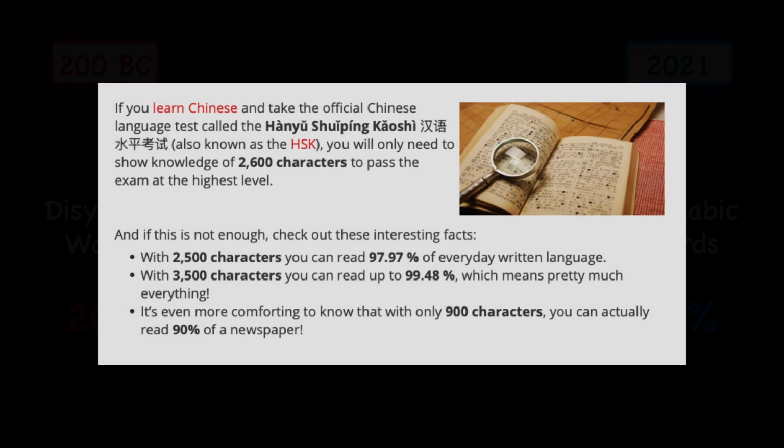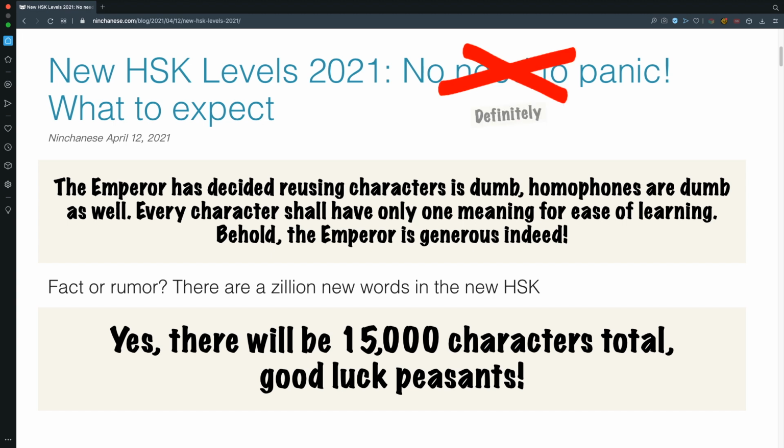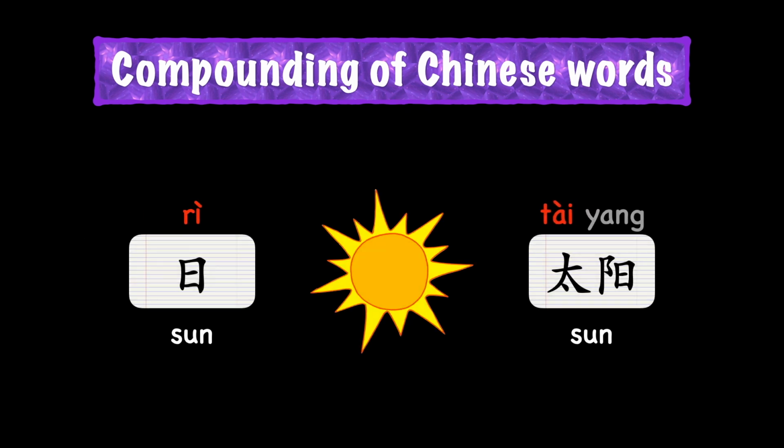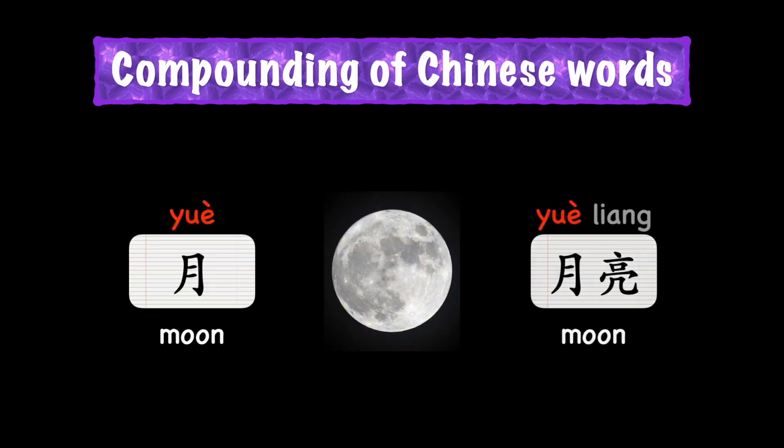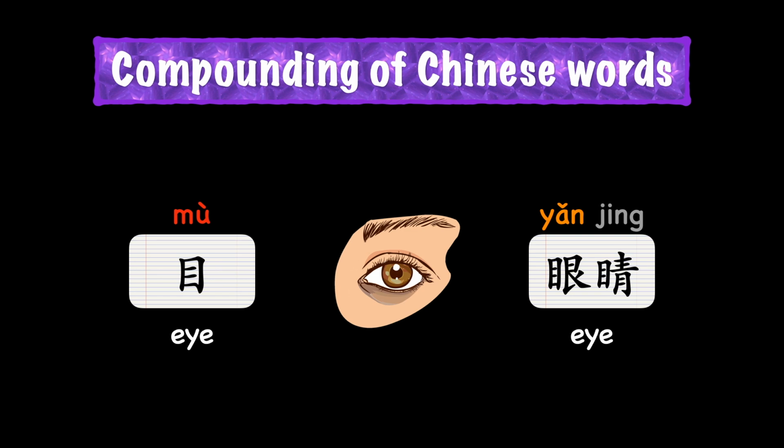After all, modern Chinese uses 3,500 common characters and you're already complaining. Imagine if it was 7,000 or 15,000? Yeah, let's not. This is in part the reason you'll run into different words for the same idea, like how 日 and 太阳 both mean sun, 月 and 月亮 both mean moon, and 目 and 眼睛 both mean eye.